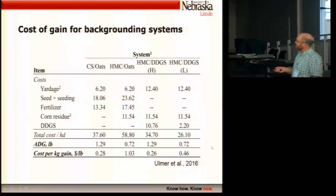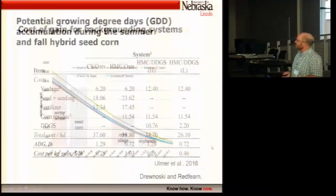This is Kristen Ulmer's data, but I only want to go down here. If you compare grazing residue with distiller's grain supplementation to target the same average daily gain as what we would target with the oats, the cost of gain is competitive. Okay, so we think that this is a reasonable system to come in with a secondary forage crop after silage harvest, get the agronomic benefits of the cover crop, and then graze that crop.